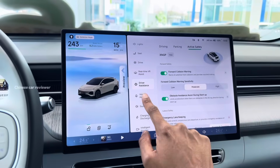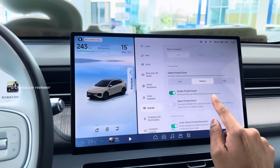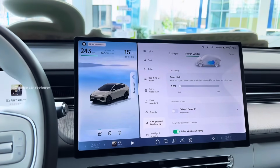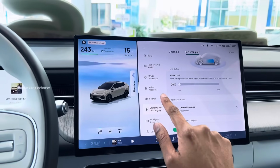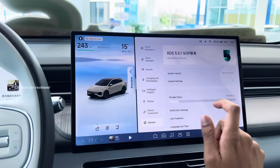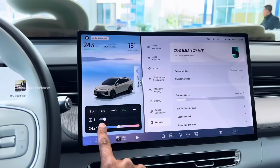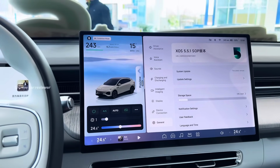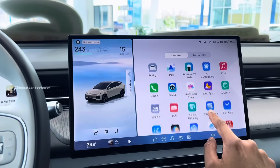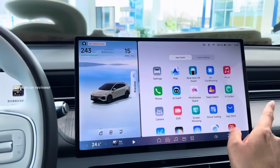Parking assist, active safety, voice assist, which is Shopee. The sounds, charging, and now the biggest advantage, it takes only 12 minutes to charge your battery if you use the fast charger. And the display device general, and here the air vent, you can activate them manually like this. 360 views. There are some apps. So air conditioner, I'm not sure if you can use Apple CarPlay in this vehicle or not.